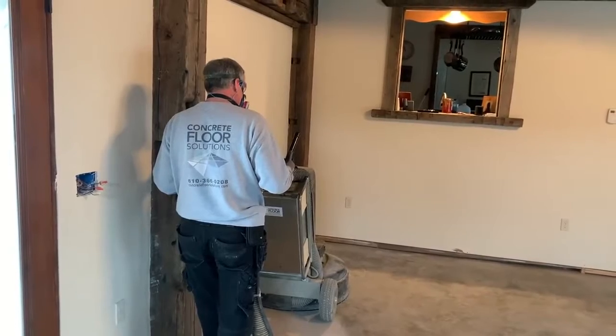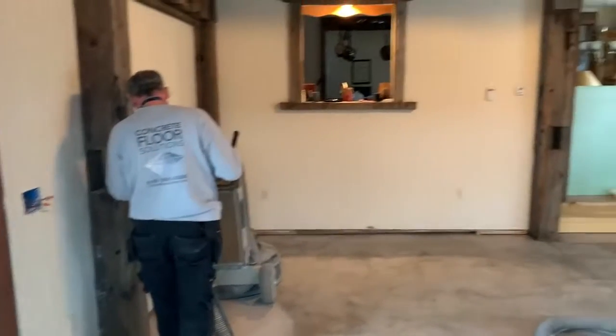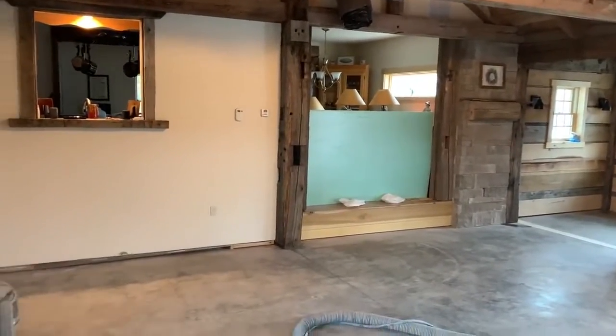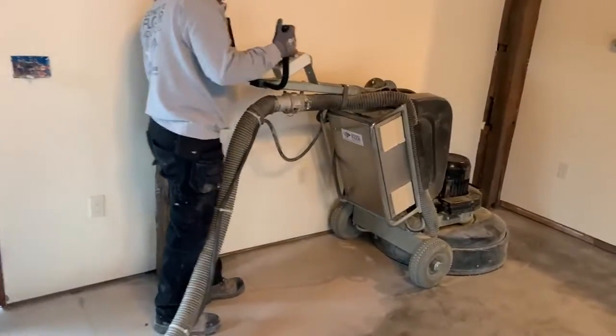So I know it's a bit noisy in here. I just wanted to show this. I mean, we're basically in somebody's finished house here, and it's very important that you have dust-free equipment. I'm going to get really close here. It's going to be a little loud.